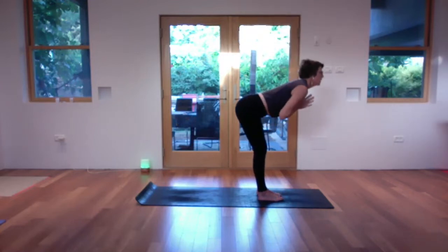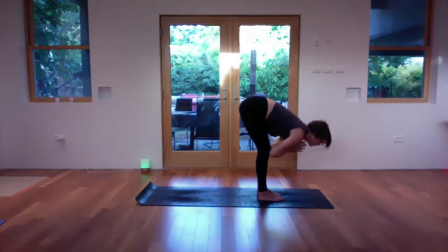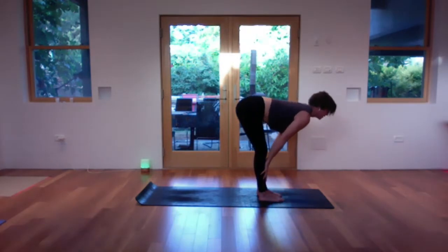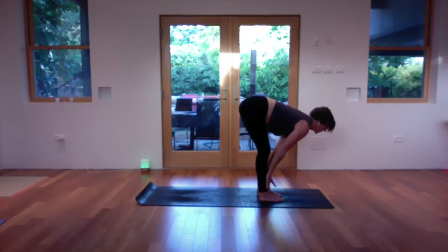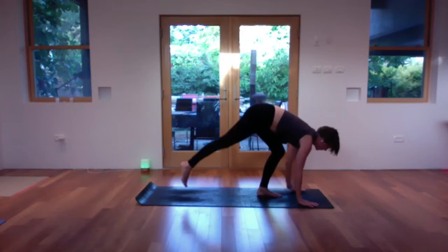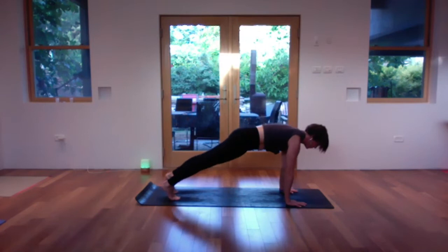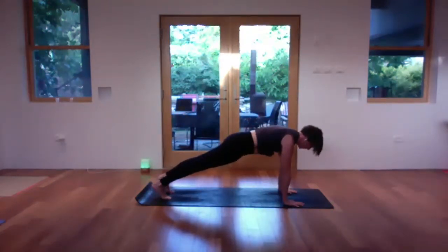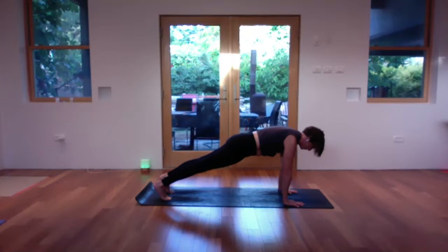Fold forward. Keep your legs straight, your back straight. Come all the way down. Breathing in, halfway rise. Breathing out, bend your knees, step your right foot back, and then your left foot back. Stay here in plank pose. Increasing your strength, tuck your belly in. Look down between your fingertips and then close your eyes for one more breath.